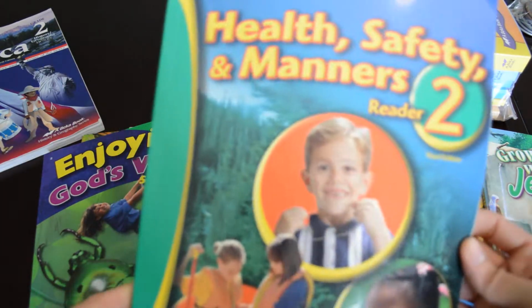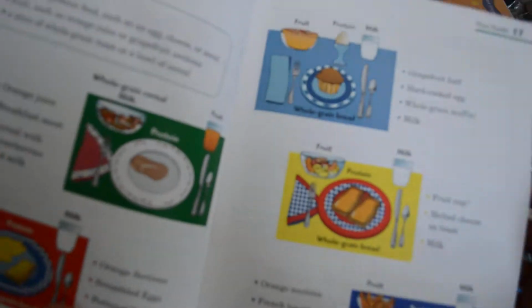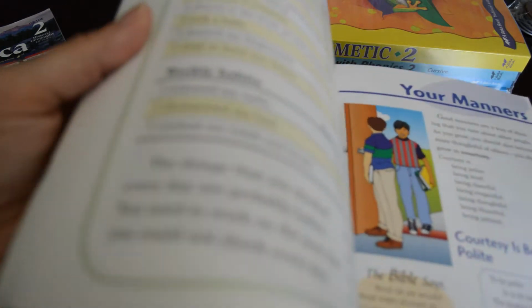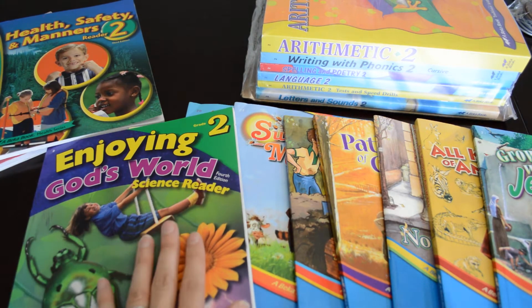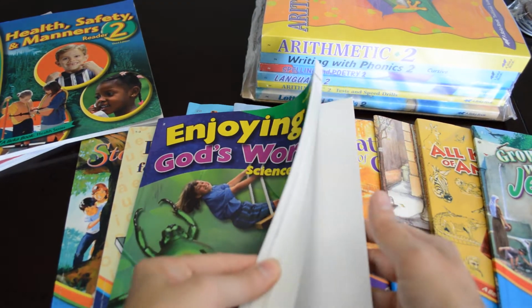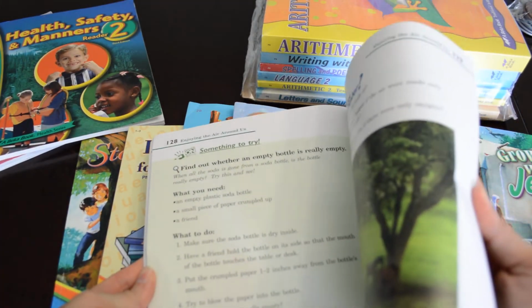This is his health, safety, and manners. So your health class. I'm going to get some pages in here. Just learn how to take care of yourself. And the last book we used for him last year was really cute, and he got to learn about doctors and firemen and just different people and what they do, and how to put your trust in them and what they do for you. All the way to bus drivers and waitresses and waiters.